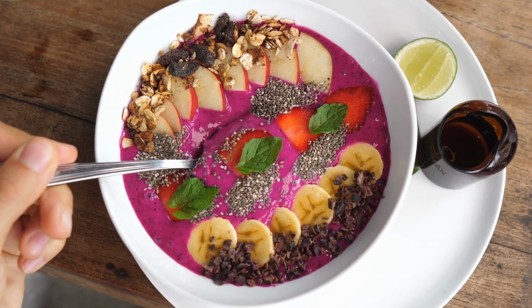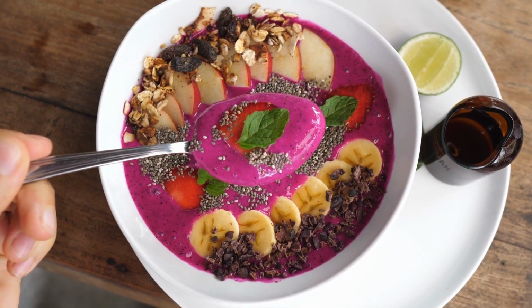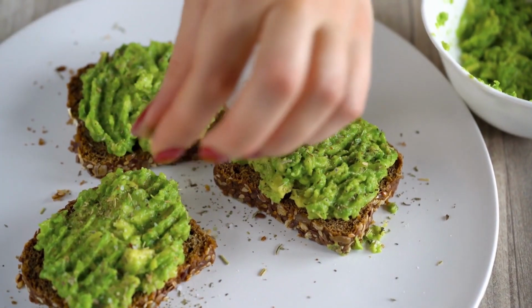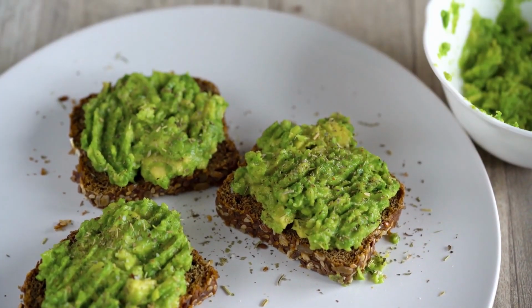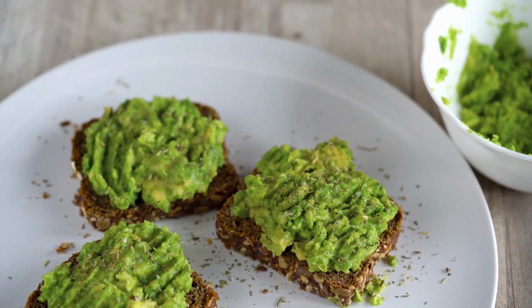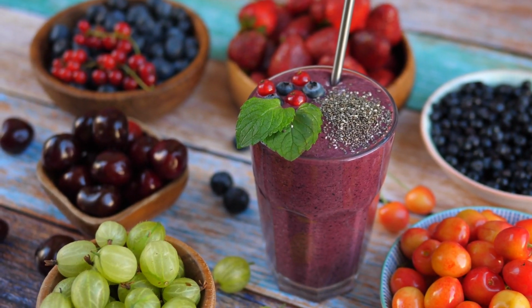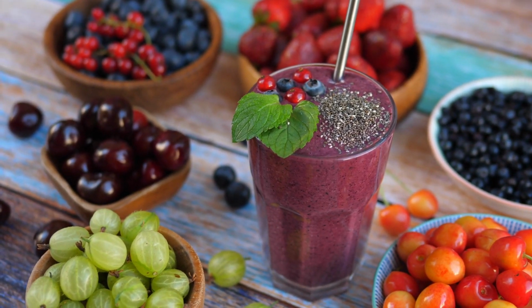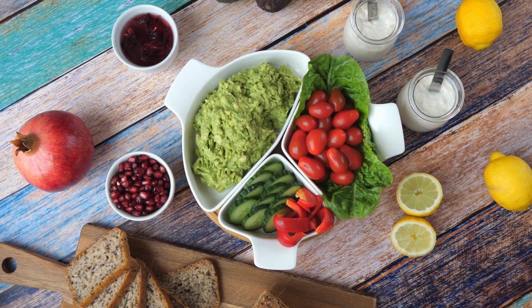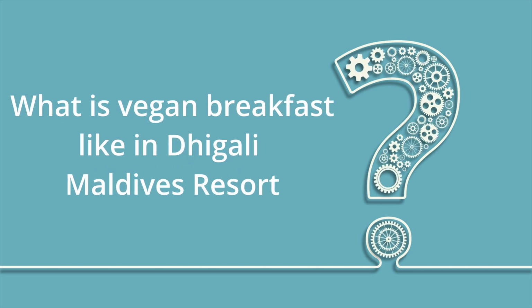The first thing that comes to mind when talking about vegan breakfast is usually a smoothie bowl with some superfoods, avocado toast, different smoothies, and of course salads. And don't get me wrong, I love vegan healthy food for breakfast, but what I love even more are vegan waffles, crepes, pancakes, donuts, and muffins. However, can you get them all in a non-vegan resort in Maldives?